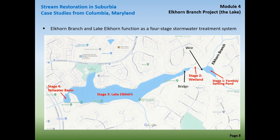So this means that Elkhorn Branch and Lake Elkhorn function as a four-stage stormwater treatment system. Stage one is the forebay settling pond itself, where Elkhorn Branch enters, and most of the sediment settles out. Stage two is a wetland that's part of something like a 60 or 70 acre mapped wetlands area. And wetlands remove nutrients from groundwater and surface water. And so they effectively improve water quality as it's passing through the wetlands.